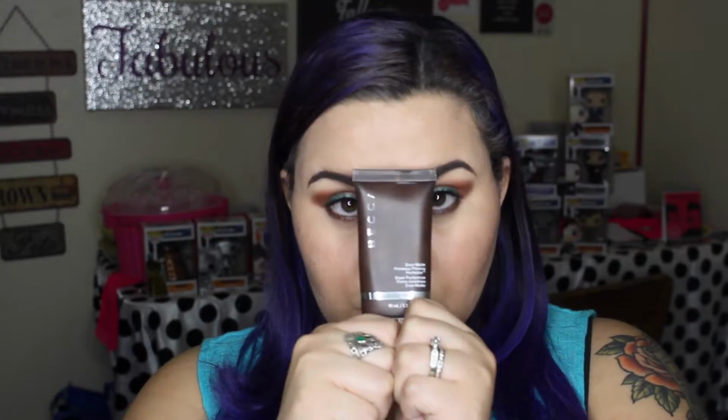Another one of my primers from Becca is my super mattifying one. Seriously, if you have oily skin, I really suggest this one. It is so worth the money. It is amazing. I have oily skin, and I'll notice if I have any kind of cream product on, it'll start to slide down throughout the day, but when I use this it doesn't. So super awesome. Primers are very important.